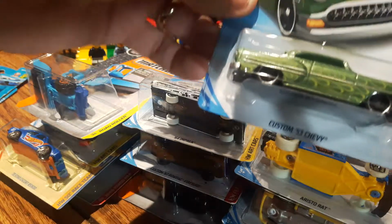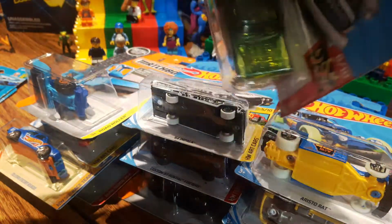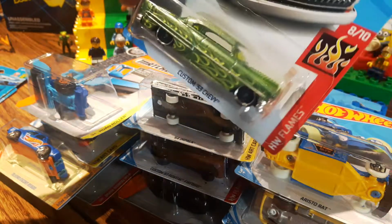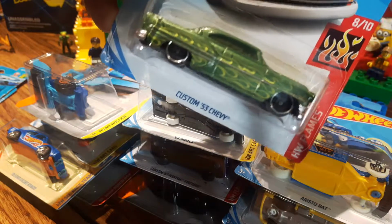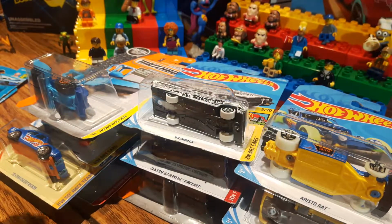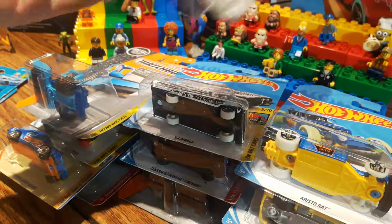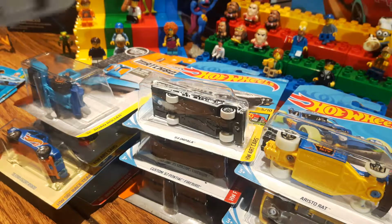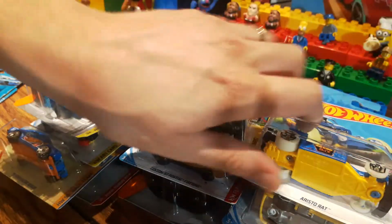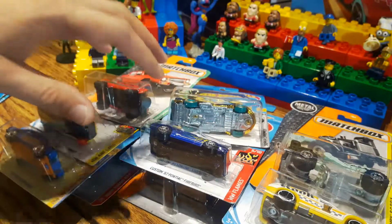We got a custom 53 Chevy. Not bad graphics. It's a clear hood. Kind of neat. And I like the open windows. I like the open windows a lot. Oh, there's the front. And the back. I'm losing space here, so I've gotta move some of these things.